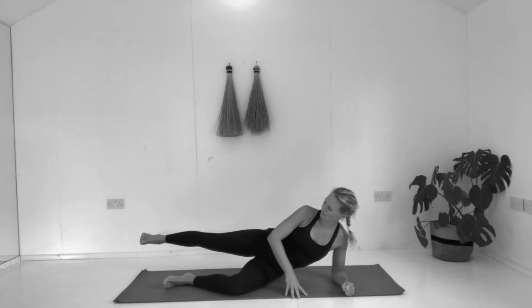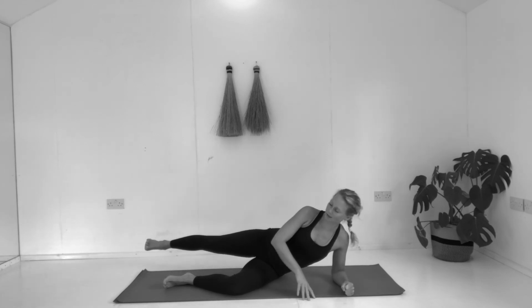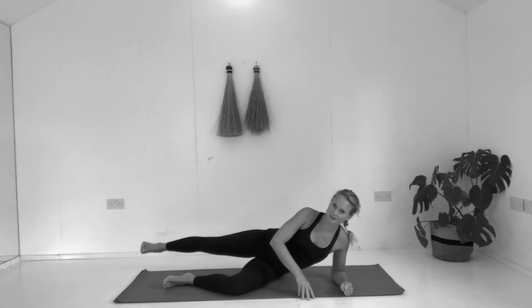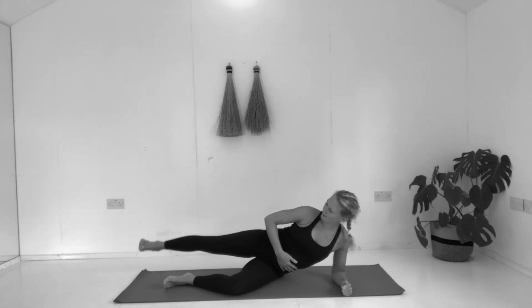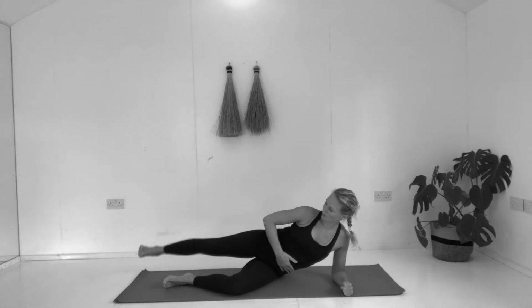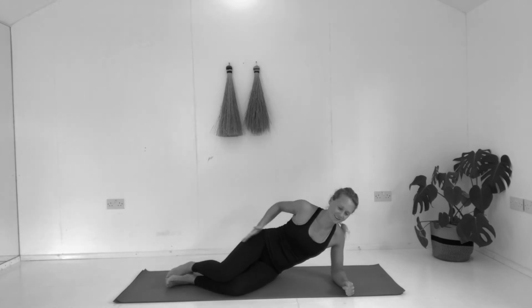5, 4. Sideline work is so good for when you are heavily pregnant, because it is comfortable, but you can also work out pretty much your whole body. Last one, pull it back, and then little pulses. 10, 9, 8, 7, 6, 5, 4, 3, 2, and 1. Ooh, give it a rub.